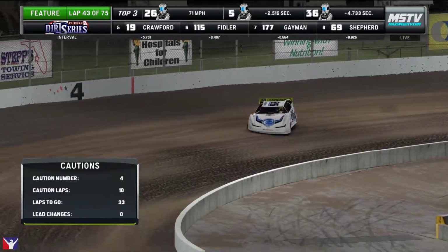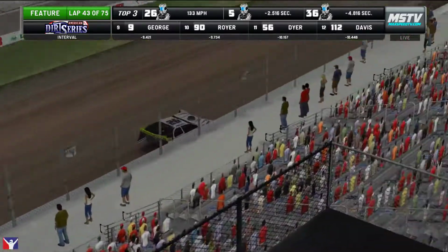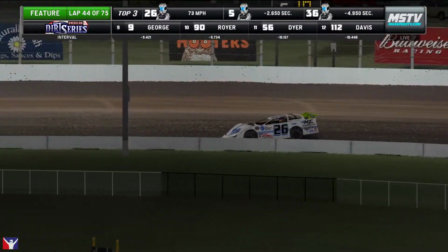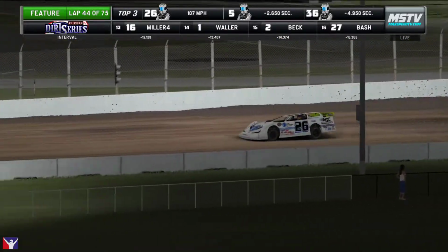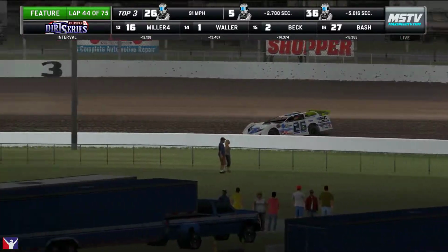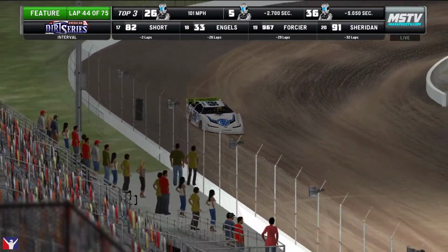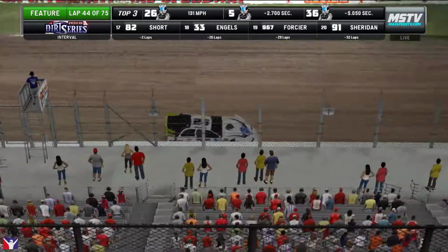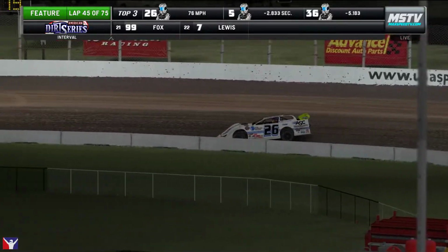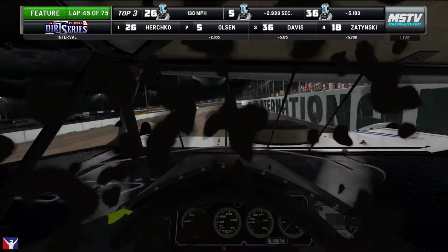So far, another dominant performance from the 26 of Drew Herchko. Again, he's so dominant always here in the series, especially in the opens. It's definitely his style of racing, and he is showing why he is so fast in these cars and why he has so many wins. So just for a moment here, we are going to run a lap. We're going to go on board with him from the cockpit on his helmet cam and see what it's like to be him with our T&D Rustic Decor onboard camera.